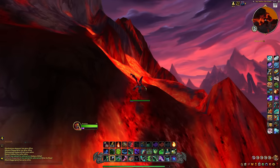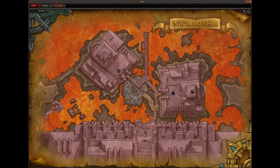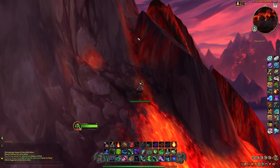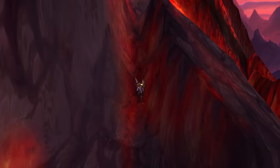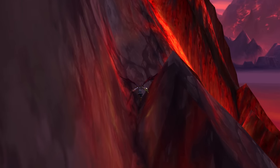All right, I'm glad a lot of this is walkable. That would suck just trying to, you know, go along all around the... Now you can't even see us on the map, but we're somewhere over this way, or sorry, over here, because that was the entrance to Ny'alotha. So we're over here somewhere, but you can't even see us on the map, so we're gonna keep walking out this way. And we're gonna make our way up here.